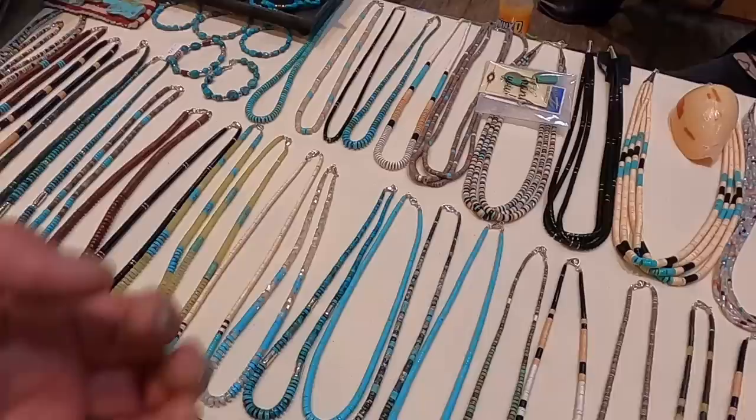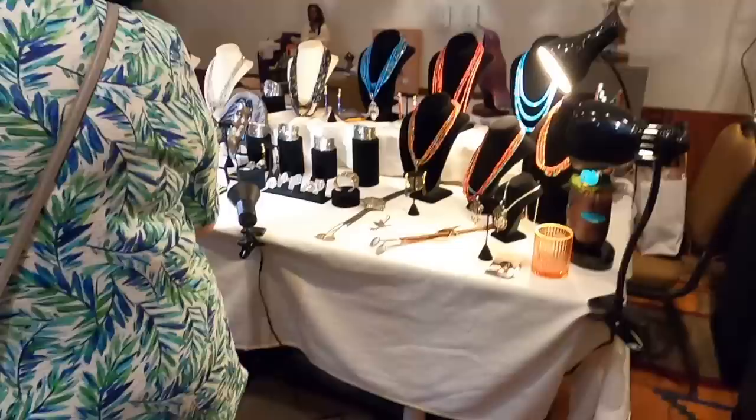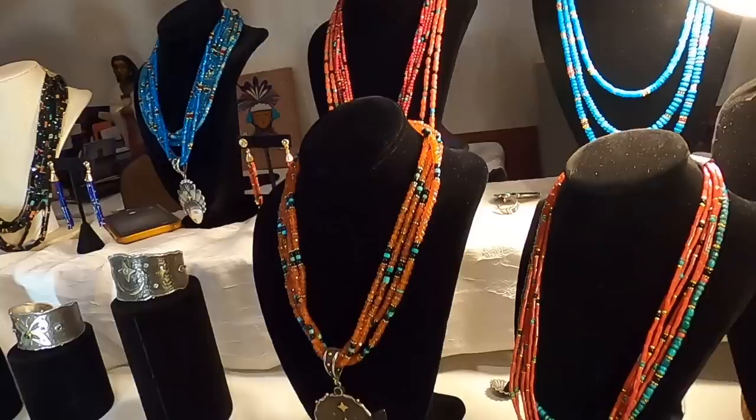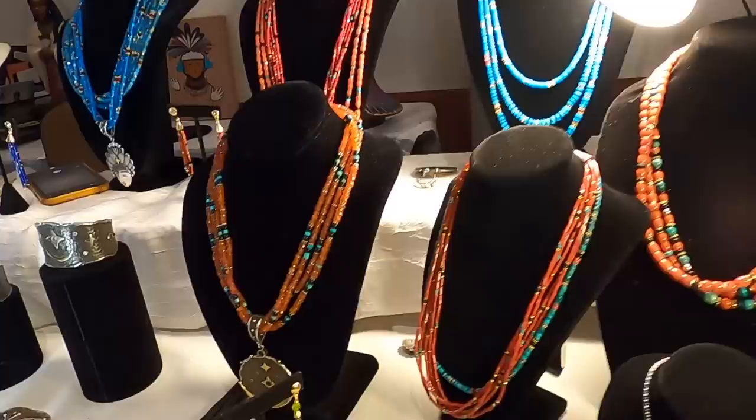Awesome, let me get these fine folks paid. These folks are super nice. Got Lenny some earrings. It's good to break the ice. Check these out. Very nice. Something you don't see a lot in Native American jewelry is carnelian. Not just carnelian, it's faceted carnelian. Real interesting.